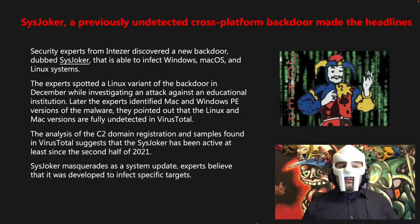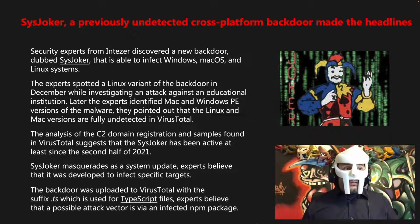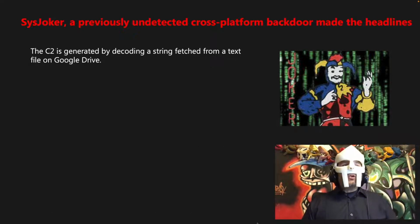SysJoker masquerades as a system update. Experts believe that it was developed to infect specific targets. The backdoor was uploaded to VirusTotal with the suffix .ts, which is used for TypeScript files. Experts believe that a possible attack vector is via an infected npm package. The command and control server is generated by decoding a string fetched from a text file on Google Drive.